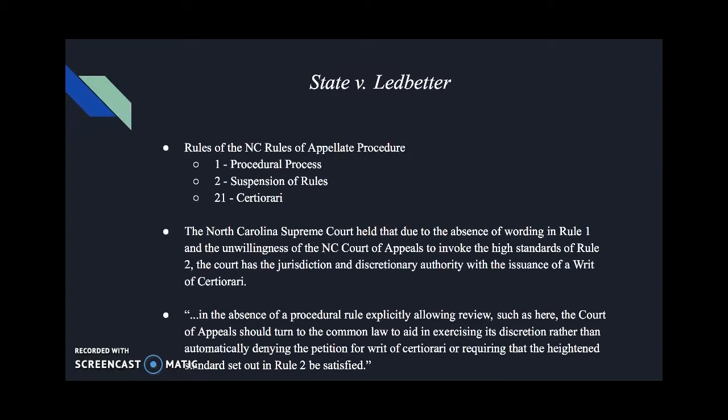So the North Carolina Court of Appeals denied her request for the writ of certiorari, and they said that they had this right through Rule 21 of the North Carolina Rules of Appellate Procedure, which defines certiorari and the avenues by which someone can appeal to the Court of Appeals.